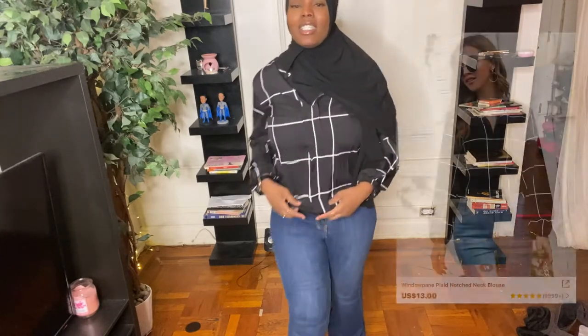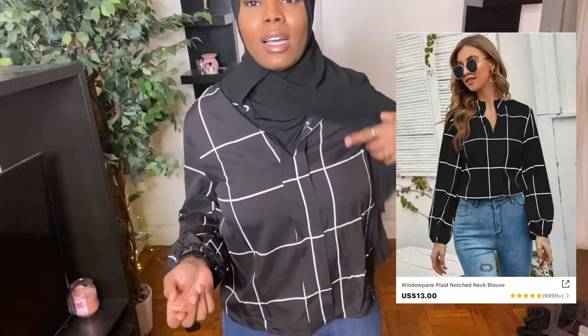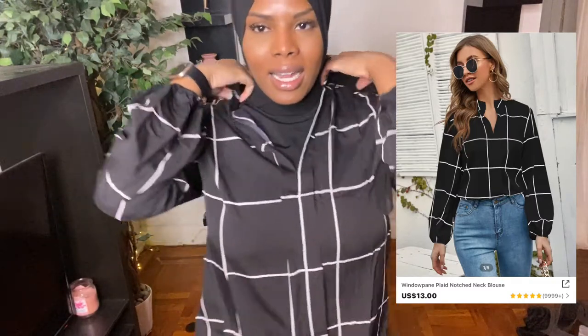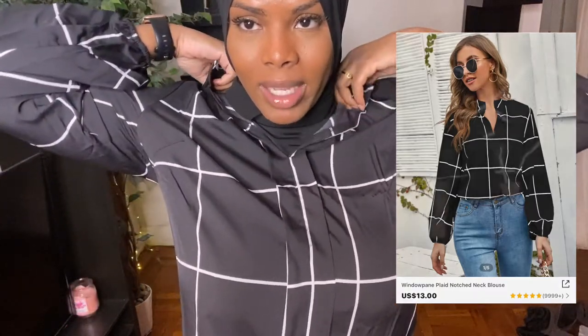Onto the shirt. The shirt is super weird. I don't know what's going on here. It has some type of... it's not even a collar. Like, hold up, is it a collar? Oh, it is a collar. It is a collar, but it doesn't have any buttons. It's just open. Y'all know I'm Muslim. Y'all know we Muslim.